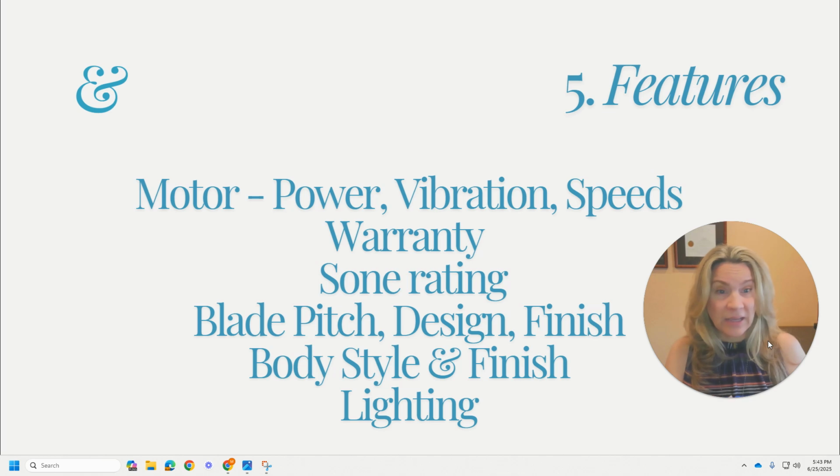The body style and the finish of the body, the body is what holds the motor, can really change the look of the fan from being something very plain and utilitarian to a real decorative element and a real focal point in the room. The last thing we want to think about is, is there any lighting included in the fan? Some of them are real general lighting. They can really light up the whole room when they're on. Many have dimmable lighting, which is fantastic. Some of them even have color changing or decorative lighting effects that you might consider with your fan.